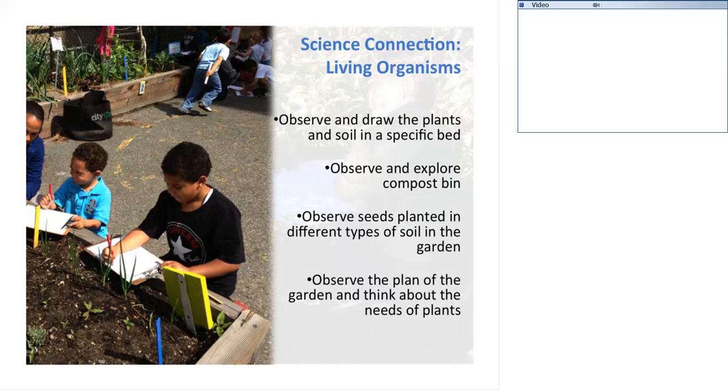One of the biggest things that we do is compost. Every student does a compost bag in the classroom, but then we also go to the garden and they get to explore and observe the compost bin. They can feel the warmth that is happening there in the compost bin, something that you're not able to do with a little bag in the classroom. Also, we observe the seeds that we planted in different types of soils, as I said earlier.